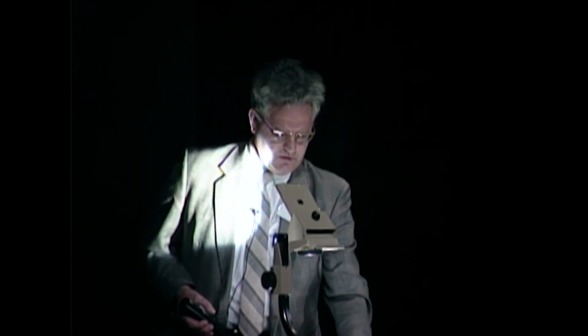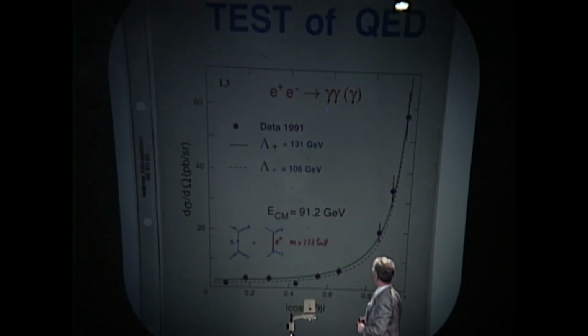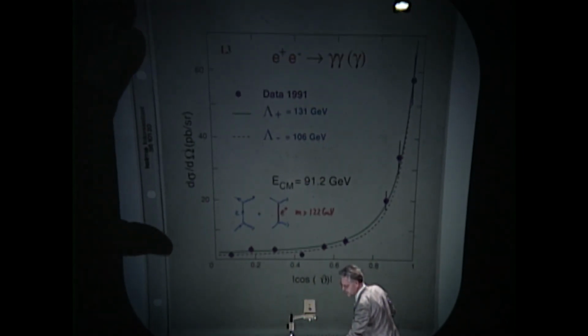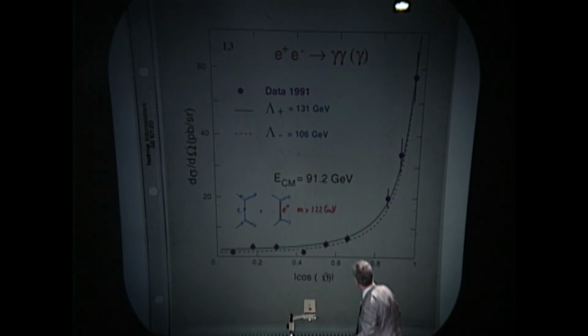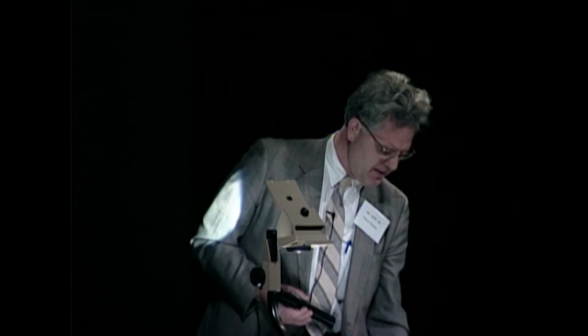Let me come to a test of QED. From E plus, E minus goes to gamma gamma, which has nothing to do with the Z0. In fact, the gammas are strongly peaked towards the beamline and very well described by QED with cutoff parameters which are very high and let you conclude that electron radius is less or equal 10 to the minus 18 meters. Also, if you consider gammas from an E star exchange, there is no room for it, and the mass must be bigger than 122 GeV if it exists.